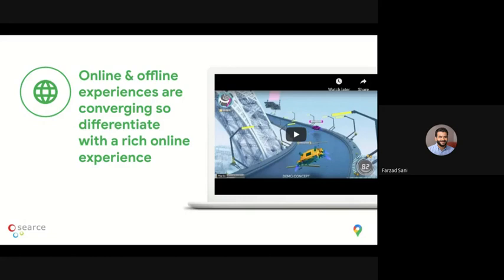Google Maps platform can help you differentiate with these rich online experiences. For example, our recently launched gaming solution makes it easy to use real-world location data to build augmented reality and gaming universes. Not only does it support real-world gameplay, like the popular Pokemon Go from a couple of years ago, but also couch mode as we spend more time at home these days. While currently limited to consumer gaming experiences, there are potentially exciting applications across many industries.